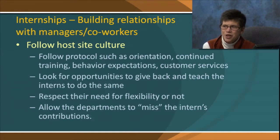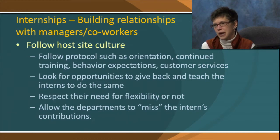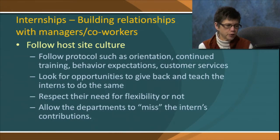So how can you do that in an internship? One simple way: many departments on Fridays have an opportunity for students to wear jeans, but you have to pay $1 to a local charity. Can your interns be part of that opportunity?